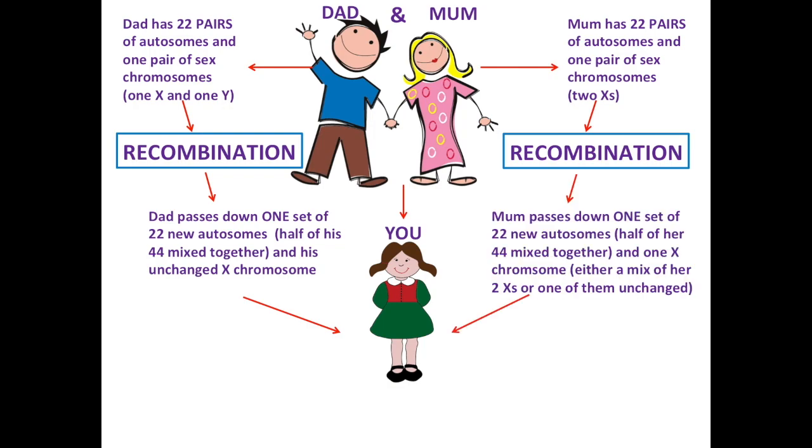Mum passes down a set of 22 new autosomes, half of her 44 again mixed together, and one of her X chromosomes, either a mix of her 2 or one of them unchanged, which can happen. So you've now got 22 pairs of autosomes of your own from your parents and 2 X chromosomes. Since you're female, you'd have an X and Y if you were male.